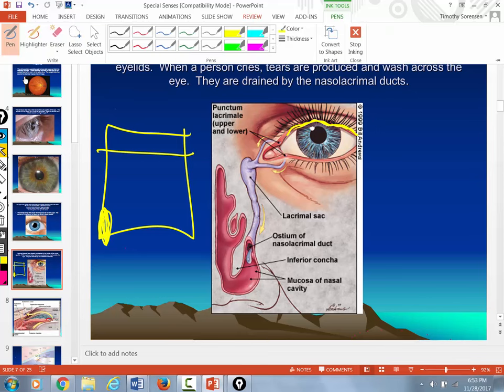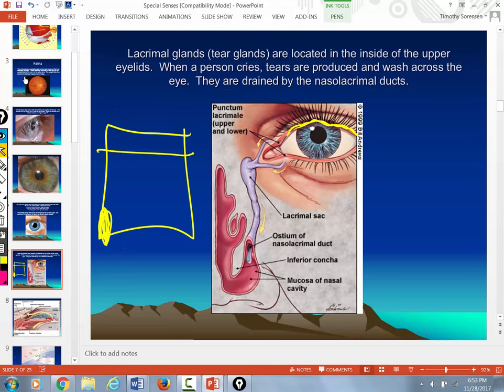Okay. And watch, and I explained this to you before, maybe you'll get it. Which air contains more moisture, hot or cold? Hot. So in the wintertime, you have to keep your cornea moist, so the lacrimal gland will produce tears and they'll drain, and that's why your nose runs in the wintertime.